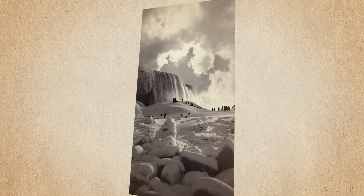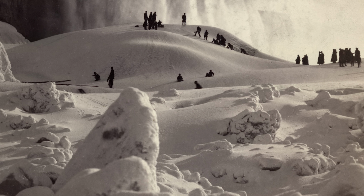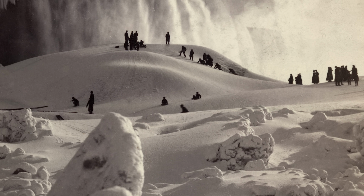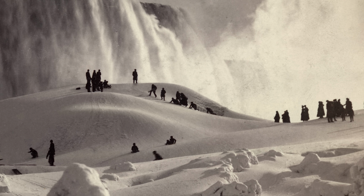Niagara Falls is shown partially frozen during the harsh winter of 1883. Extremely low temperatures caused this rare phenomenon, creating an impressive landscape that was photographed at the time.